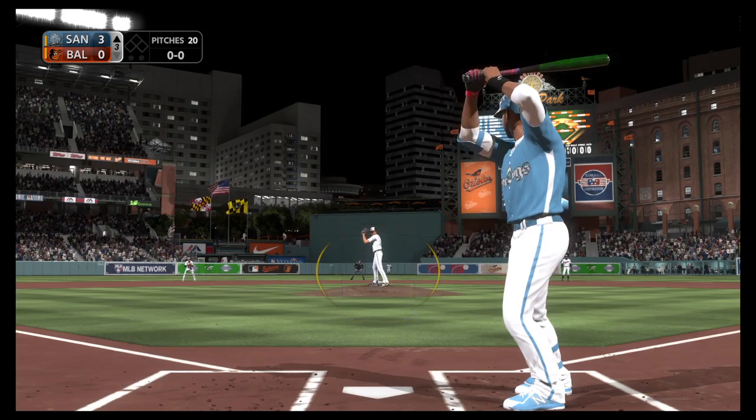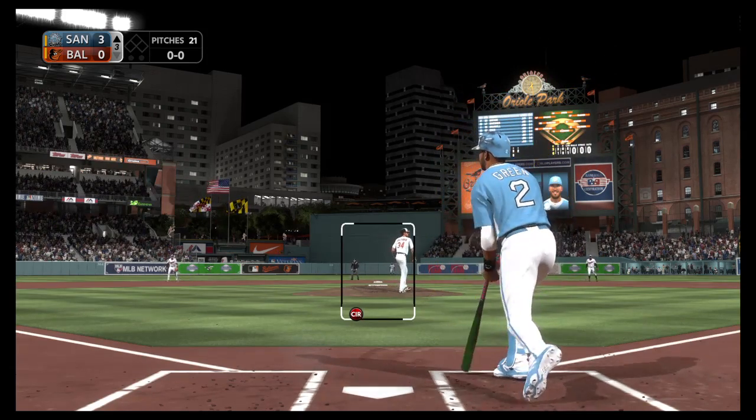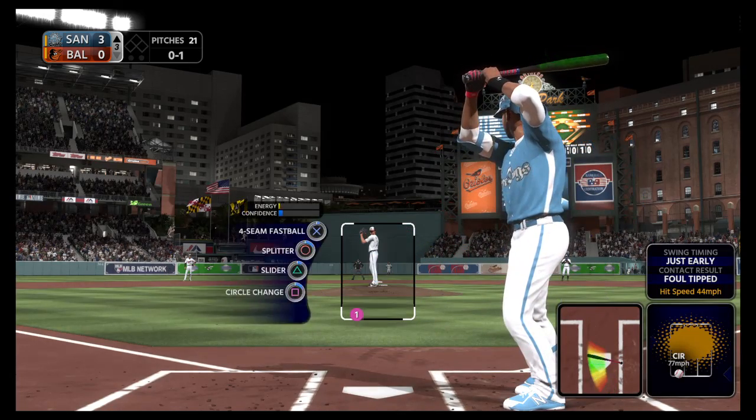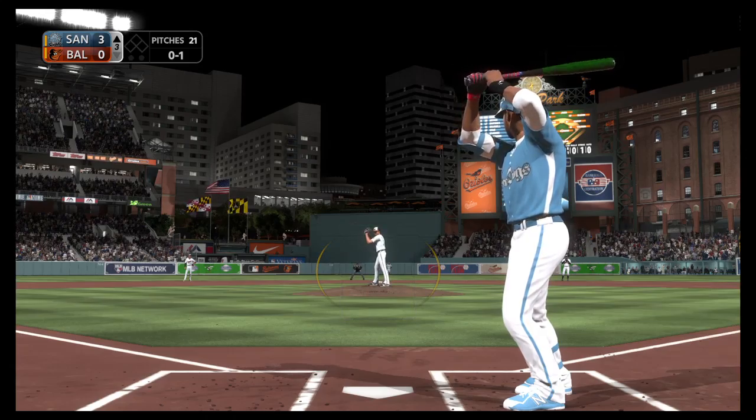The last at-bat, Matty D, we heard this guy's a good fastball hitter. He got a fastball and didn't miss it. We'll see if they pitch him a little bit differently this time and mix in some off-speed pitches. The windup and the 0-1.